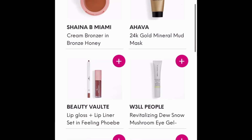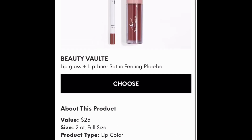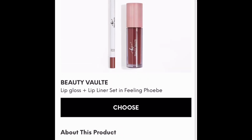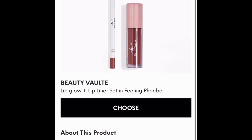Okay, let me have a look at this Beauty Vault Lip Gloss and Lip Liner. So it's only worth $25. I mean, the colour looks all right, but let me see if I can find the website for this so I can see what the colour's like truly. The reason why I'm doing that is that sometimes how the shade looks on Ipsy doesn't actually look like that when you look at the website. So it's called Beauty Vault and it's Feeling Phoebe. Let's have a quick look.